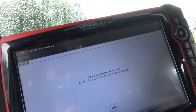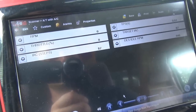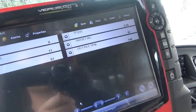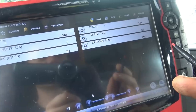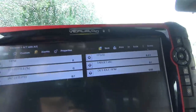Key on. We're starting at 87. Let's see what it does. Stalls out. Now I'm going to put my foot on the gas a little bit, help it out. Look at that. IAC is at 40, 20, 30, 87. That is very strange. Why would the computer be commanding the IAC down so far? Let's try again.